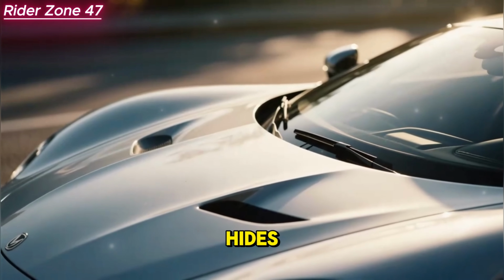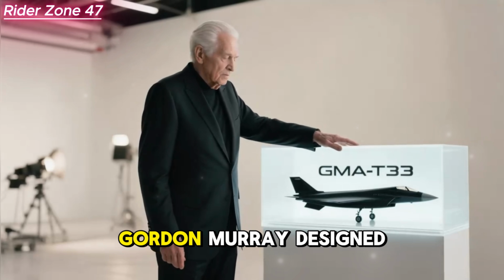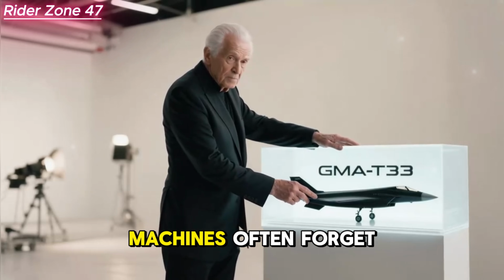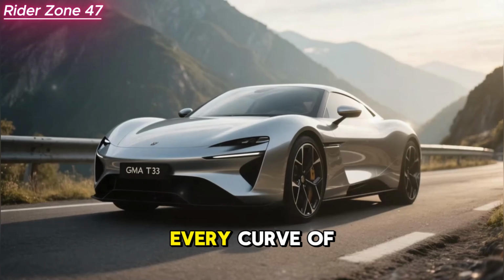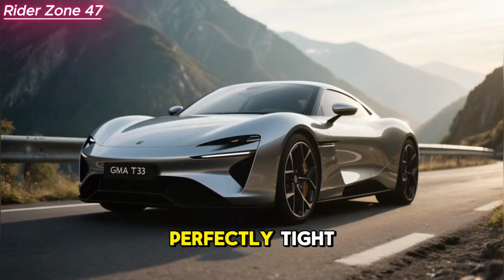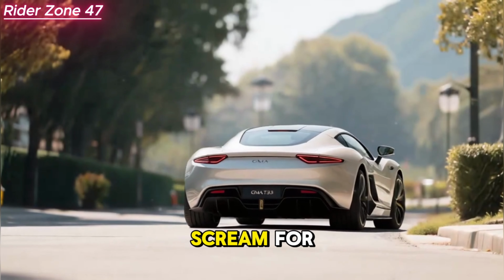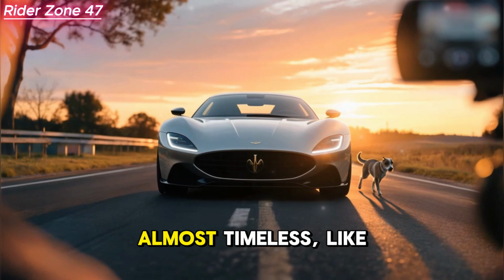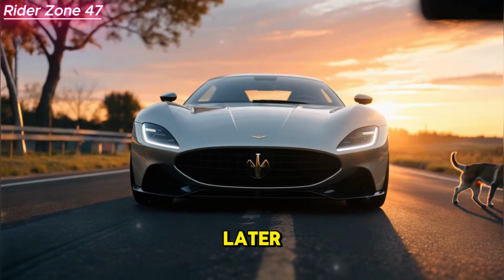But simplicity here hides something far more interesting than pure visual drama. Gordon Murray designed this car around one principle that modern performance machines often forget. The driver comes first. Every curve of the body flows cleanly across the surface like liquid metal stretched perfectly tight. There are no oversized aerodynamic fins trying to scream for attention. Instead, the proportions feel balanced, almost timeless, like a classic sports car reimagined decades later.